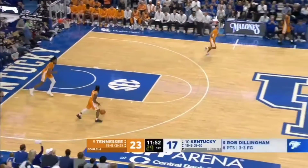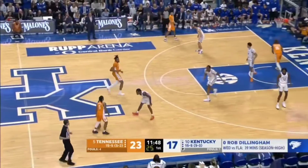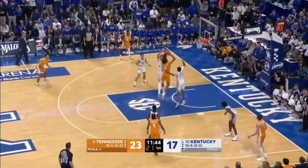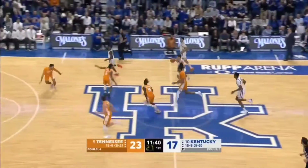He had 20 in the Florida loss. Big time shot. You just pat him on the butt and say well done and continue to play if you're Tennessee. This is breakneck pace. Both sides want to run. It may be a Kentucky advantage, third in the country in scoring.